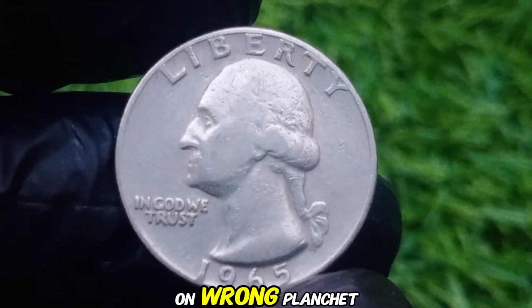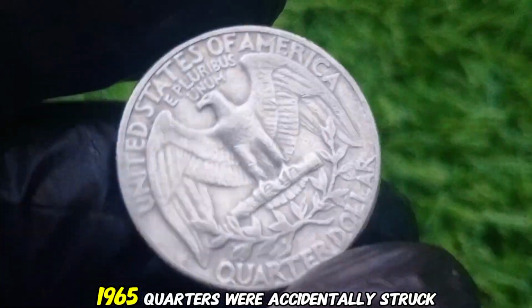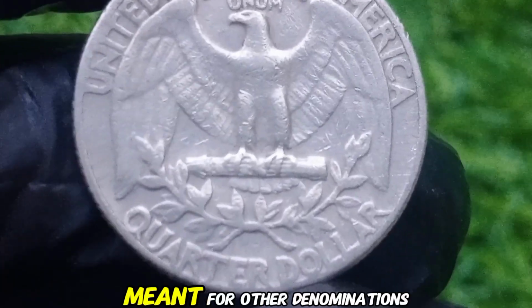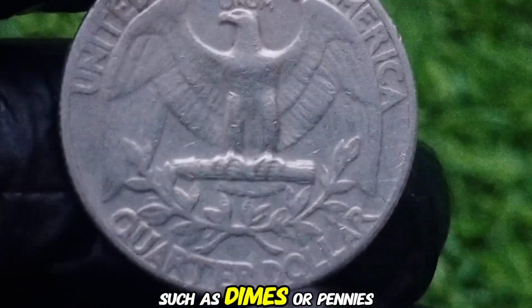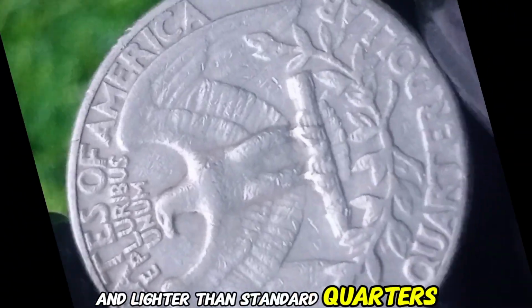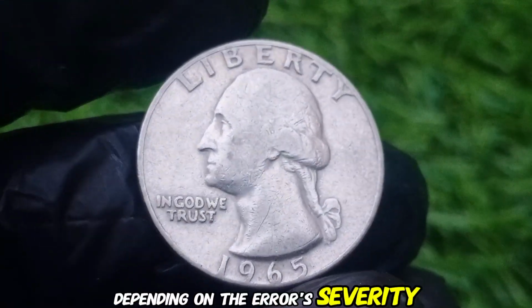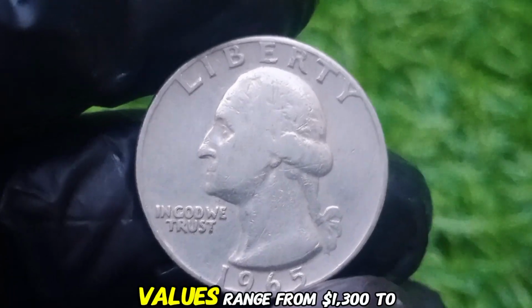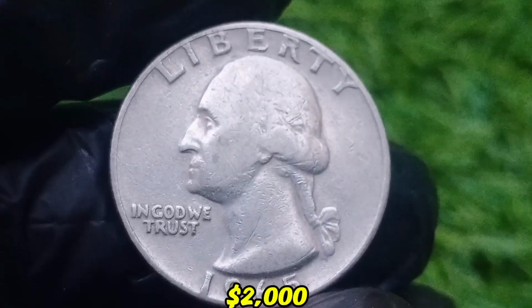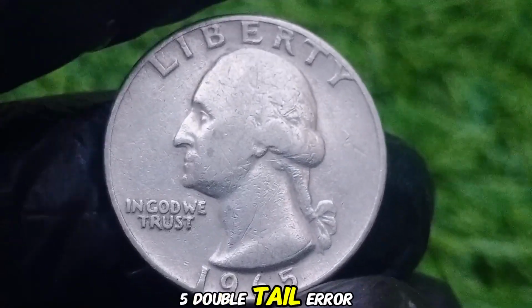4. Struck on wrong planchet. Some 1965 quarters were accidentally struck on planchets meant for other denominations, such as dimes or pennies. These coins are smaller and lighter than standard quarters. Depending on the error's severity and the coin's condition, values range from $1,300 to $2,000.